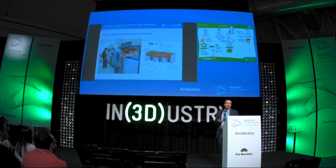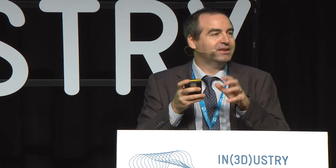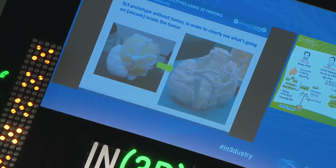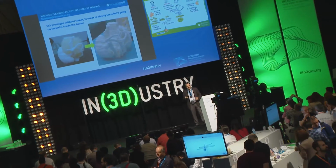In a second step, we saw that we needed more prototypes, and we used SLS technology to make a prototype without the tumor. That was a very useful prototype. You can see here how in the second prototype, without the tumor, you can see the vessels perfectly. That was a key point because the tumor hides all the geometry that you want to respect, and the tumor is not exactly transparent and not exactly accessible, so that was not enough. So, combining the Objet technology, the Stratasys technology, with the SLS technology, we could make a good rehearsal of this case.